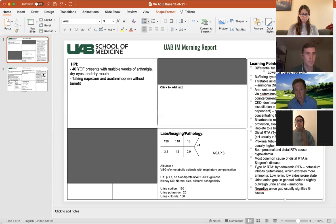So normal saline, if they have a decreased bicarb, might make it worse. I'd rather use lactated ringers. That's if you're sure they're really volume contracted. But usually volume contraction causes a metabolic alkalosis rather than a metabolic acidosis. So it would be unusual to be in that situation where they really need a lot of volume.